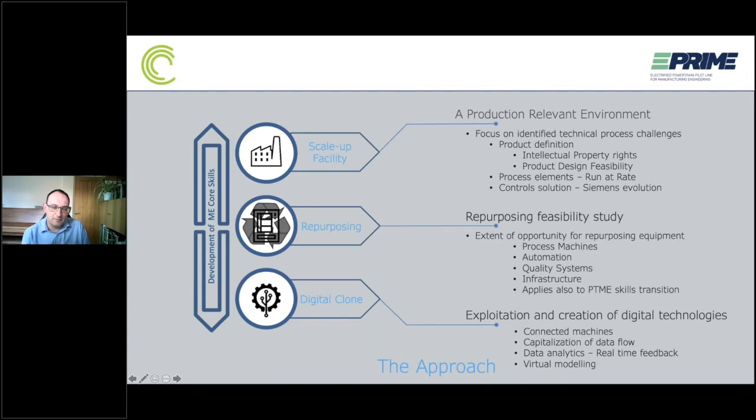But what we mustn't forget, of course, is we've also got a lot of equipment which will or could be redundant from our engines and from our transmissions. So we also spent a lot of time focusing on how we might repurpose that equipment, how we might reuse that equipment to help us in these transitions. So we've done a lot of studies and work on not just equipment, but also some of the infrastructure as well that we might be able to reuse as we go forward.